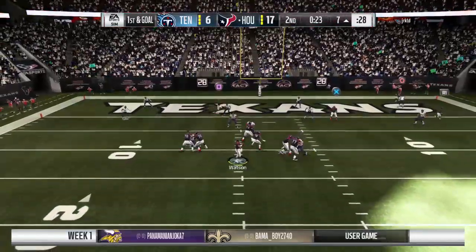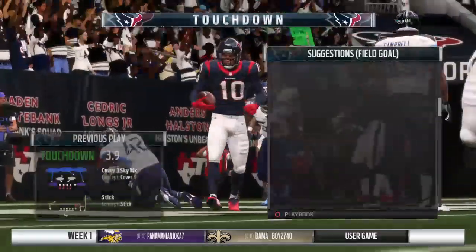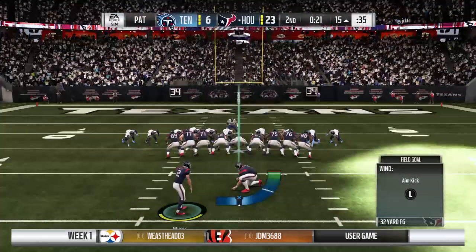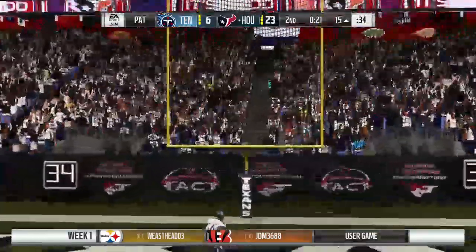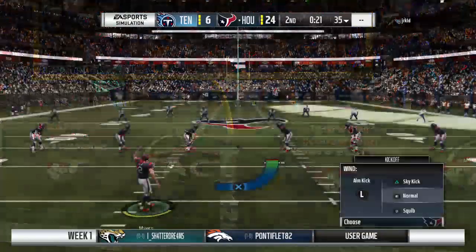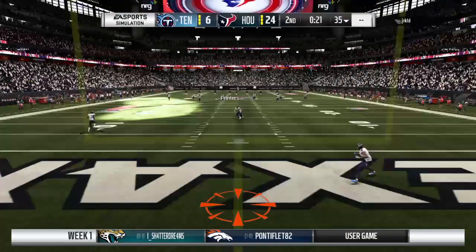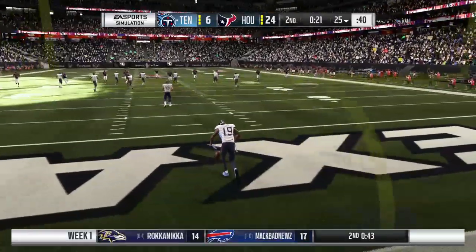Watson now to throw. That is caught. Hopkins for the Texans touchdown. DeAndre Hopkins, a 7-yard touchdown grab. And the Texans will add on to their lead. Here's Myers now to kick it away. This is taken about 7 yards deep.